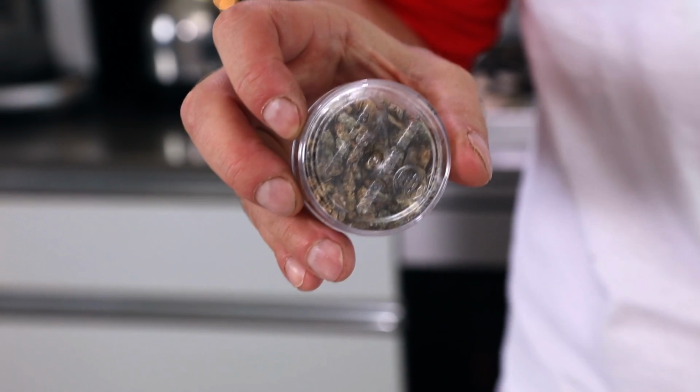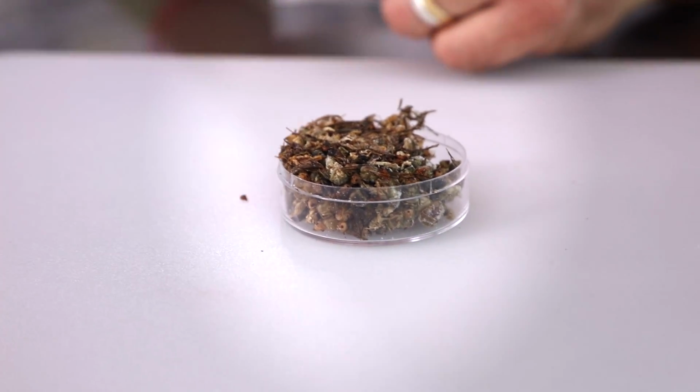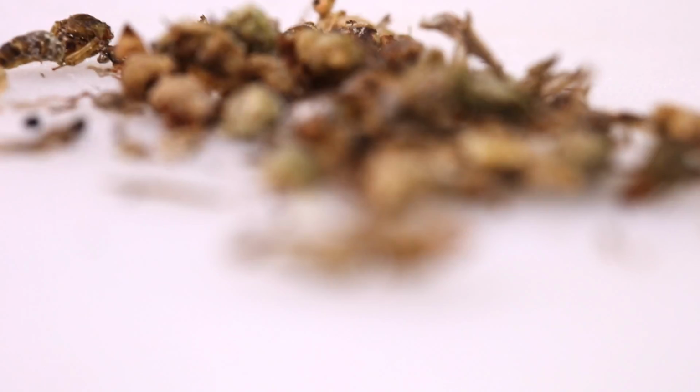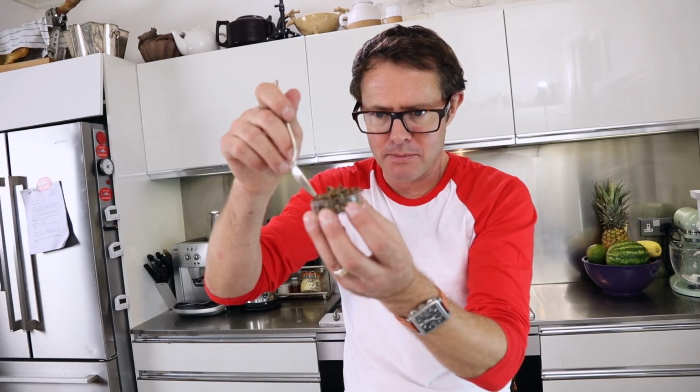So these are queen weaver ants. Oh my gosh. These don't look pretty. Whoa, that looks like scrapings off the floor. They look absolutely revolting. That is so disgusting, I can't believe it. All right, the most ugly food on the planet might be the most delicious.